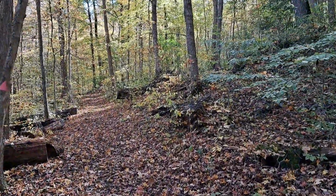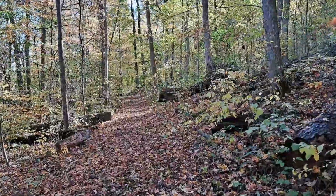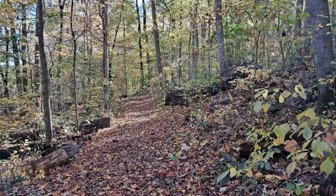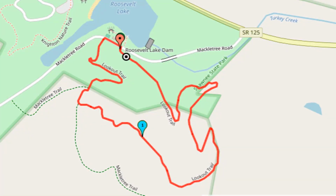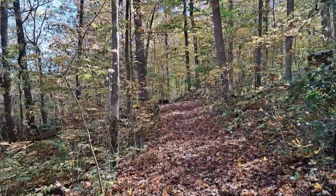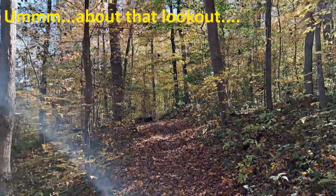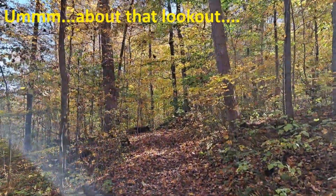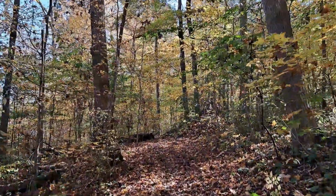There are many trails in this park, and I'll tell you a little bit about them once we get further in here. But today we're going to hike the Lookout Trail. This is about a 1.5 mile loop. It does supposedly go up to a lookout, which hopefully will give us some nice views with some nice fall colors today. So that is the plan for the hike today. Let's get into it.